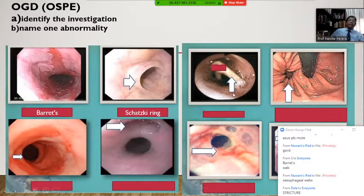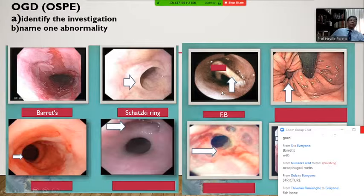Next one. Here's a very obvious one. You can see this white thing here, stuck in the lower esophagus. It's a foreign body. It's actually a fish bone. Right, then move on. Fourth one is this.